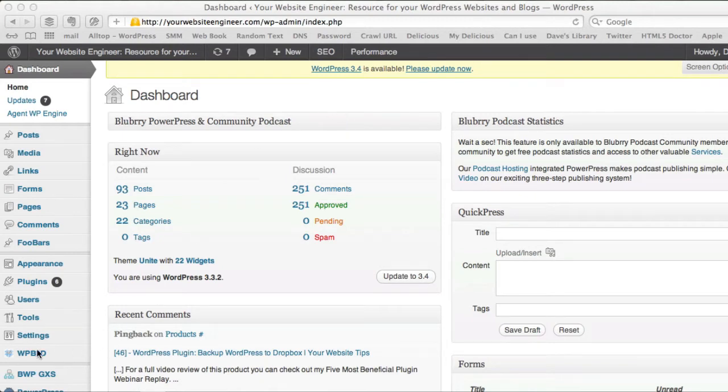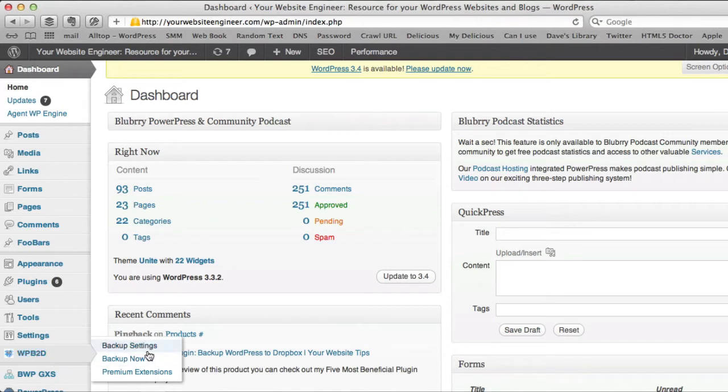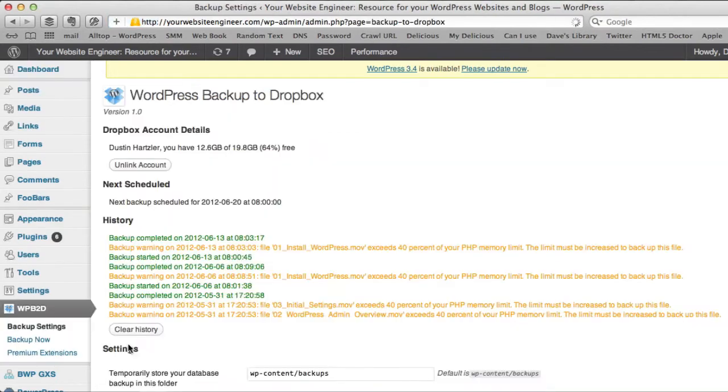I actually use the WordPress to Dropbox backup system, so I'm just going to go here and check and see when the last time my site was backed up. And it looks like my site was completely backed up yesterday, June 13th, 2012 at 8:03 a.m. And it looks like everything has been backed up except one of the files. It actually exceeds 40% of my memory limit, so that's completely okay. Everything else is good to go. So then we will go ahead and update to WordPress 3.4.